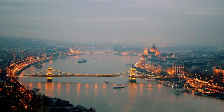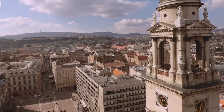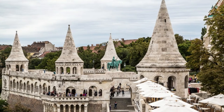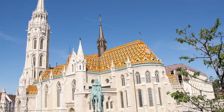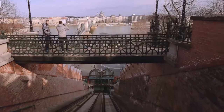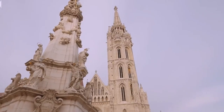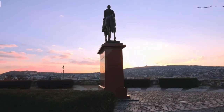Castle Hill, on the western bank of the Danube in Buda, is home to the Royal Palace, which was built in 1265 and has been refurbished several times. The 800-year-old Matthias Church, the National Gallery, and other institutions that represent Hungary's imperial heritage are housed in the modern neo-Baroque architectural complex.